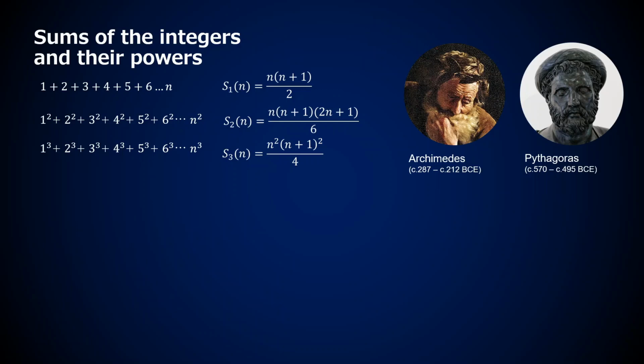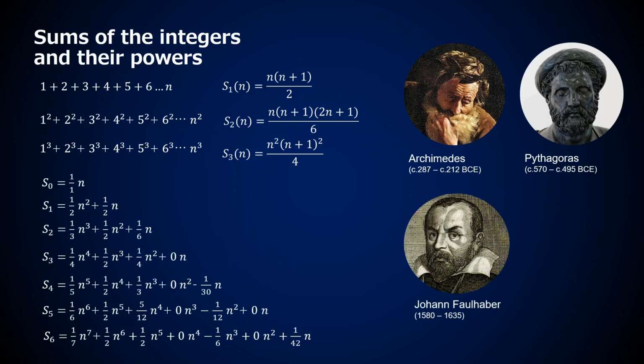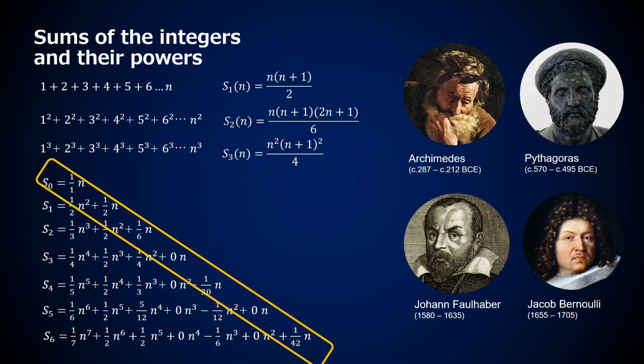In the early 17th century, Johann Faulhaber figured out formulas for the fourth power and the fifth all the way up to the 17th, but he couldn't find any generalized formula for calculating all the exponents. Not until Jacob Bernoulli discovered a pattern in those formulas, which led to the discovery of a series of constants that allowed us to calculate the sum of integers for any power. These were published posthumously in his book Ars Conjectandi in 1713.